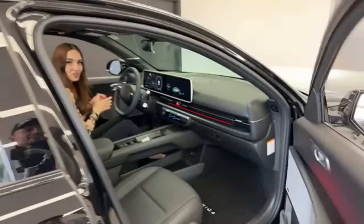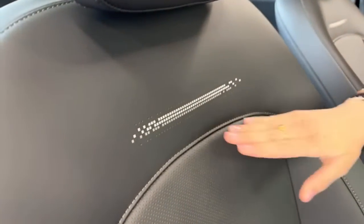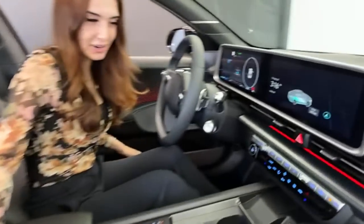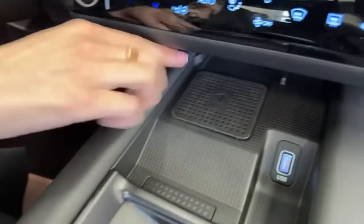This is the perfect vehicle for a Minecraft fan. Yes, definitely. See, look. Oh my, you're so right. It's all throughout the vehicle. Literally all throughout. I even noticed, look at the map, everything is pixels. Even your wireless charger here.